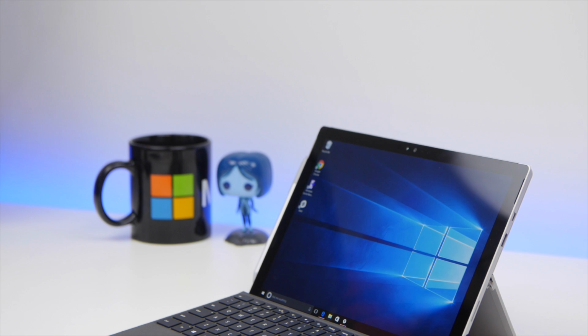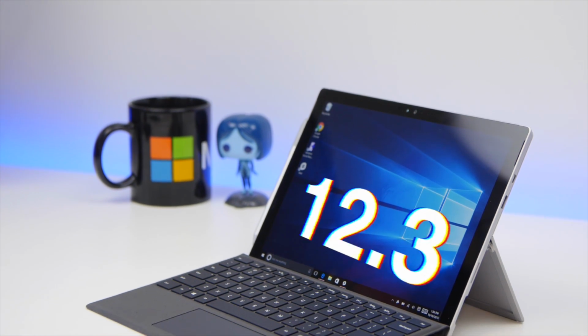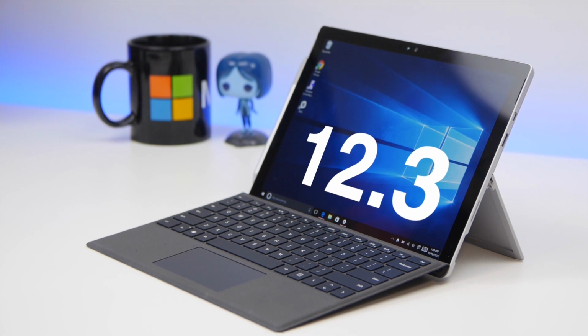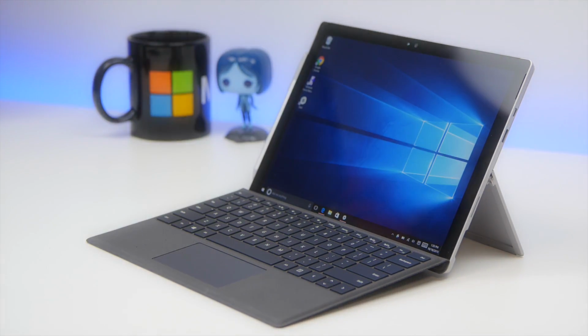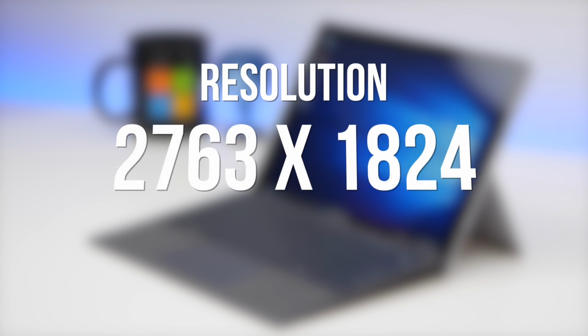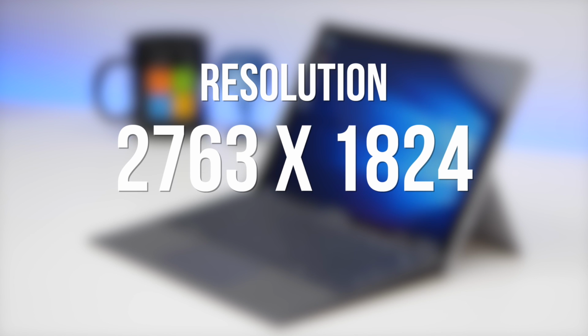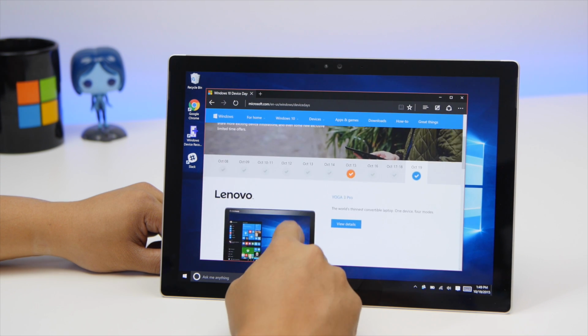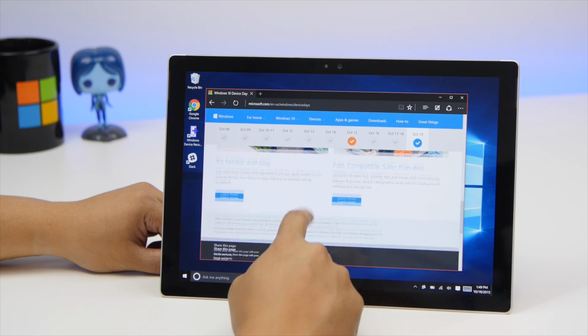Let's talk about that glorious display. It increases the size from 12 inches to 12.3, which is accomplished by making the bezel thinner. Likewise, the resolution increases from 2160 by 1440 to a more impressive 2763 by 1824 at 267 ppi. This easily bests the Retina MacBook Pro and Surface Pro 3.